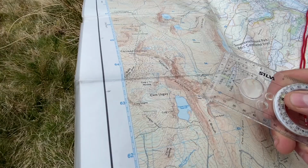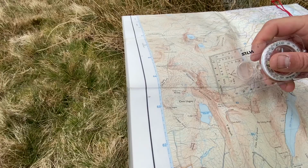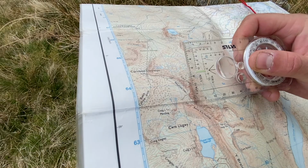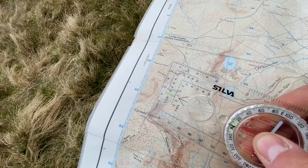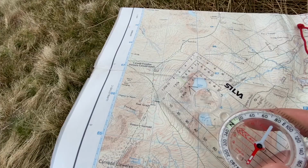Penyr Helgi Du. All right, that's where I last spoke with you. So that is up there. From there, we then did the down climb all the way along, and then back up all the way to Carnedd Llewelyn, and took this track all the way to Fol Grac. And all I did from there is just drop down, and then I've just been following this track.